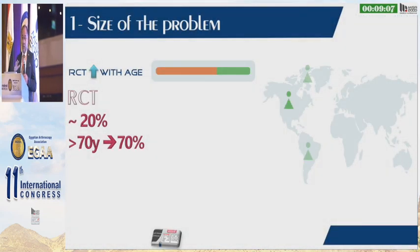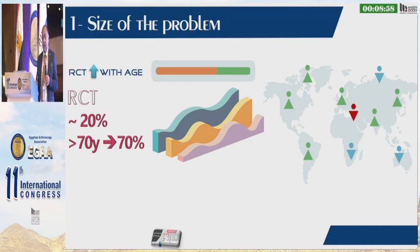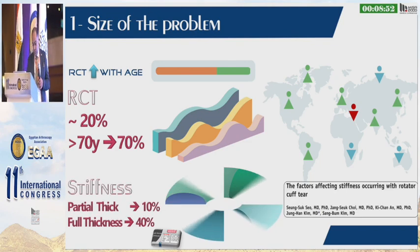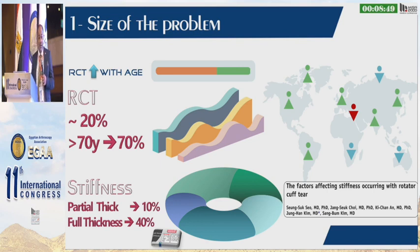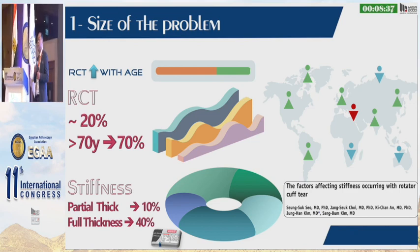To start with the size of the problem, we all know that the incidence of rotator cuff tear ranges about 20%, rising up to 70% with ages more than 70 years. But the concomitant stiffness, a recent study found that the incidence may be up to 10% with partial thickness rotator cuff tear, and rises up to 40% with full thickness rotator cuff tear. This is a huge percentage. So, of course, there is a problem with the perception of the problem.